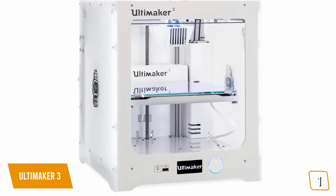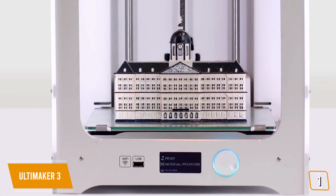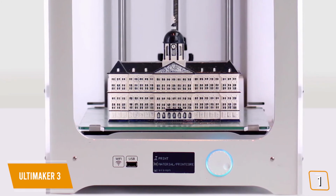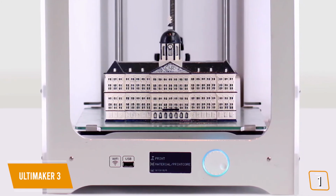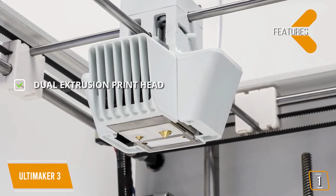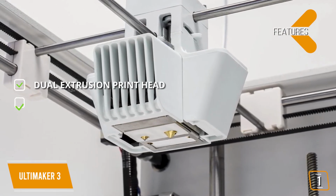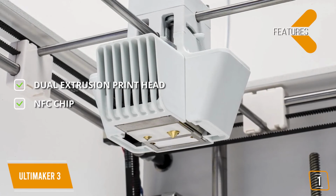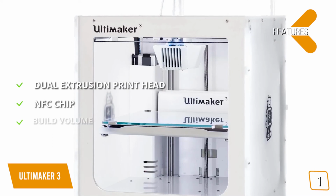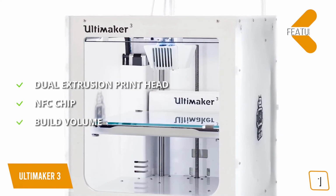You'll be able to print from 4 standard resolution settings from draft right up to 60 microns on high. You'll notice a significant improvement over the Ultimaker 2 Plus with better retention of detail even at normal resolution, which is comparable to most 3D printers printing in high resolution. The key features are dual extrusion print head. Dual extruders let you print with 2 colors or filament types. NFC chip automatically identifies the type and color of filament and uses the proper temperature profile when printing. Build volume, 8.5 by 8.5 by 7.9 inches, making it larger than the Dremel Digilab.